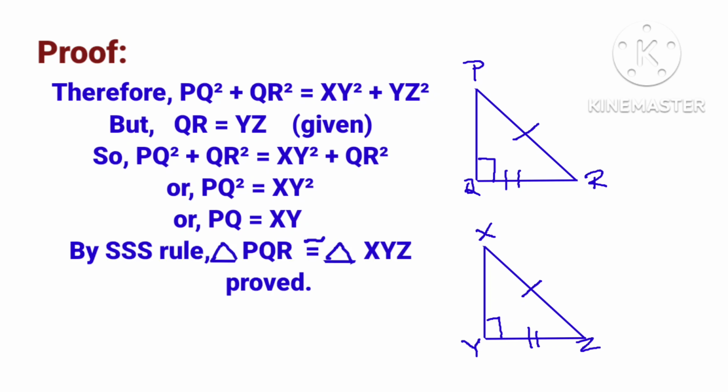In triangle PQR and XYZ, PR is equal to XZ given, QR is equal to YZ given, and PQ is equal to XY we just proved. So, by SSS rule, triangle PQR and triangle XYZ are congruent proved.